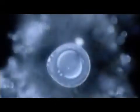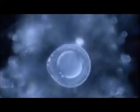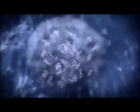Identical twins begin life like everyone else, as a single cell, a fertilized egg called a zygote. This cell contains 23 pairs of chromosomes, tightly packed strings of genes. One set is from the mother's egg, the other from the father's sperm. Together, they create the entire genetic blueprint for a new human life.